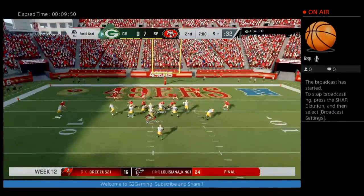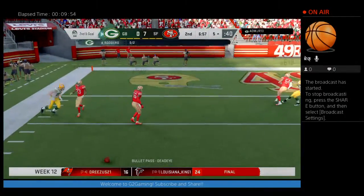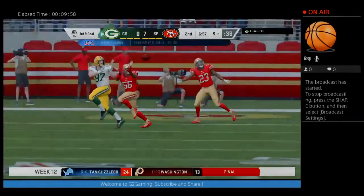One back in the game. That's Jones, 2nd and goal. Now, meanwhile, a pass that should have been intercepted, but it winds up falling incomplete.